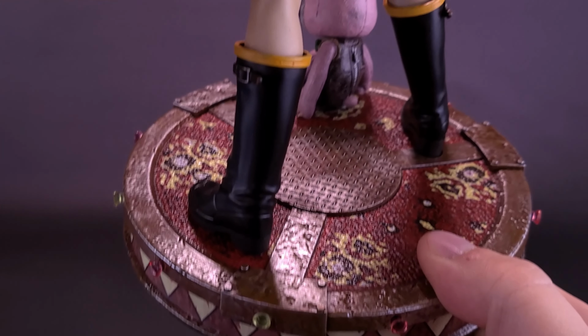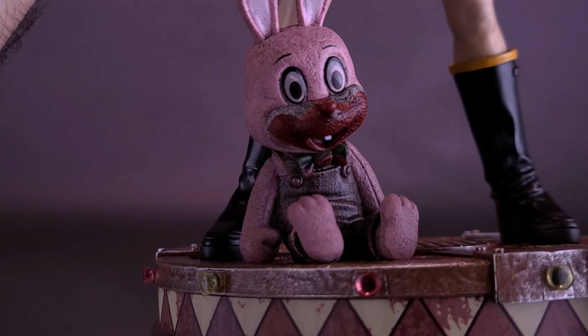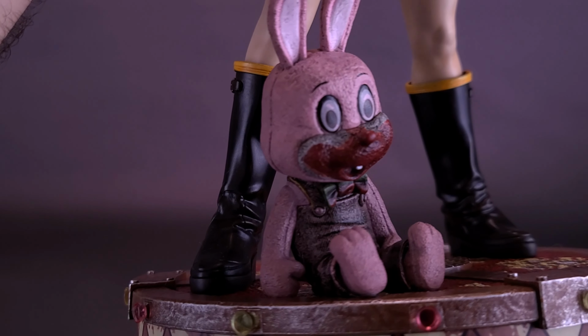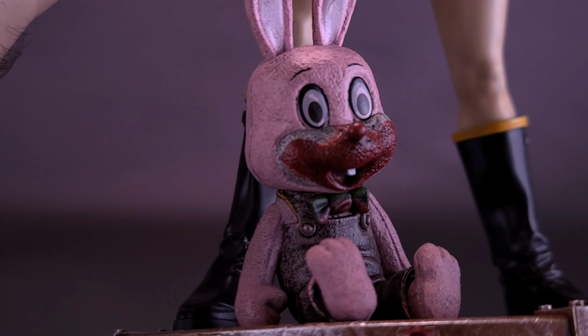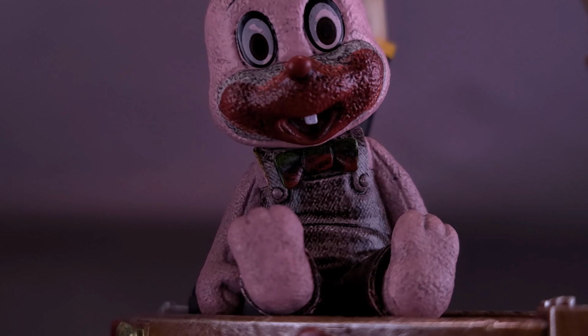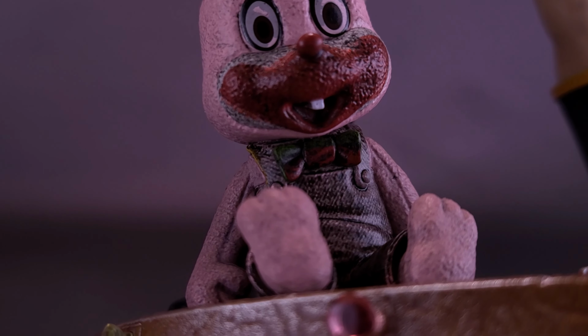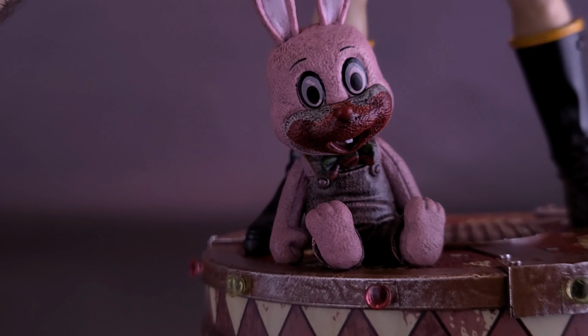On the top of the base, as you may have already seen him, there's Robbie the Rabbit. Though colored here in pink, all the colors used are very dark and grimy, like the rabbit's been neglected for a while. I love the additional red that they've added smeared across the front of his face. It still gives you a chance to see the tiny little buck teeth that he has inside his mouth, and some blood has made its way also onto its bow tie. It's a really cool looking rabbit.